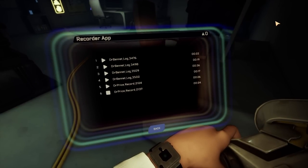Log entry 2137. I've been perfecting a unique device, a lamp that can illuminate the hidden runes left by the monsters. I believe these runes hold the key to understanding them, to controlling them. Dr. Bennett, on the other hand, obsessed with sound, with noise. Does he really think these monsters can be understood through their cacophonies? We'll see.